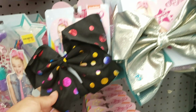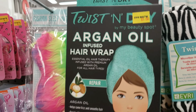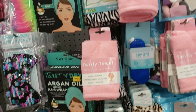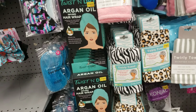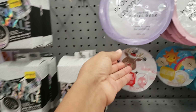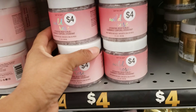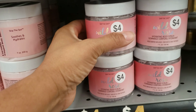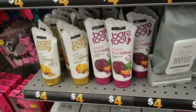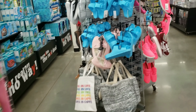We have hair bows. This is cute. It has argan oil infused in it. They have some face masks. These are body scrubs, $4. And over here, they have some $5 tennis shoes.